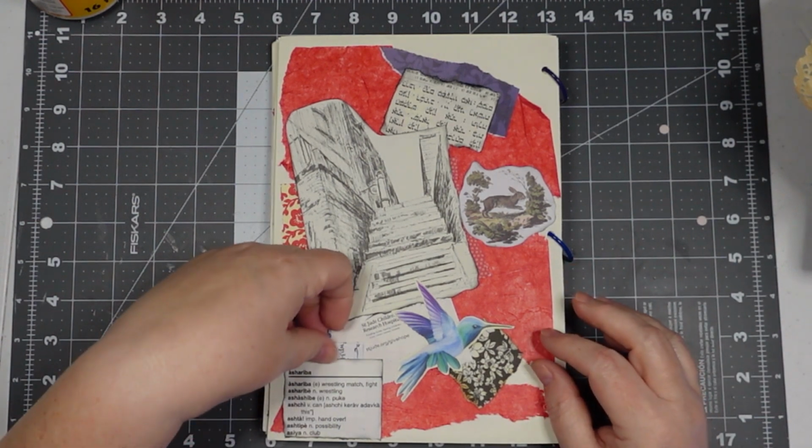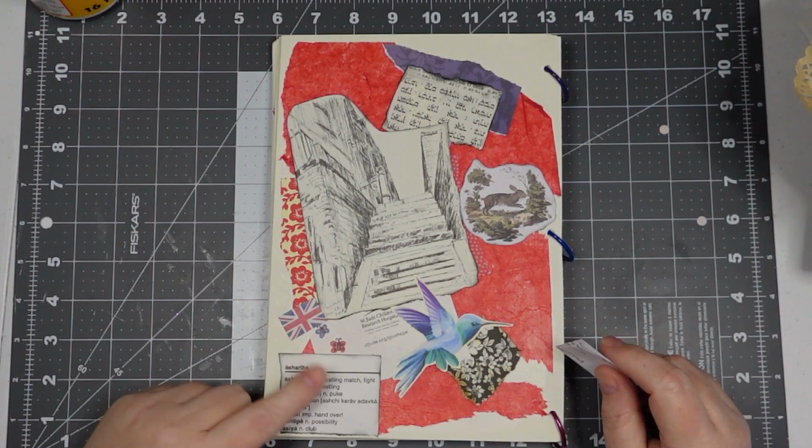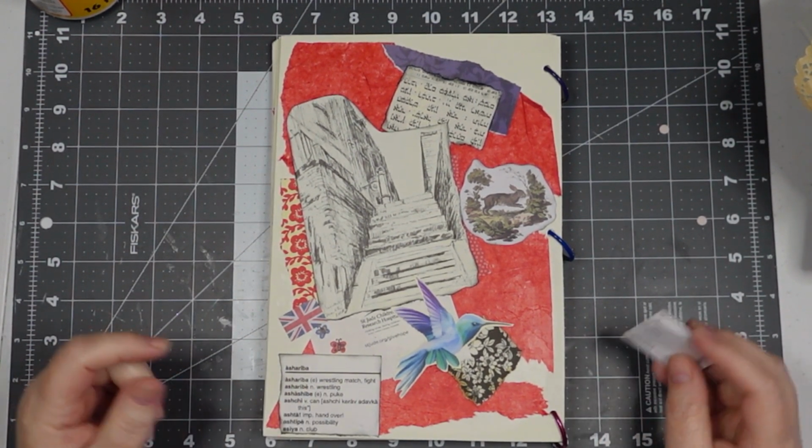All right, everyone. So I forgot all about needing a pocket. So I found that other piece of foreign text to become my pocket.